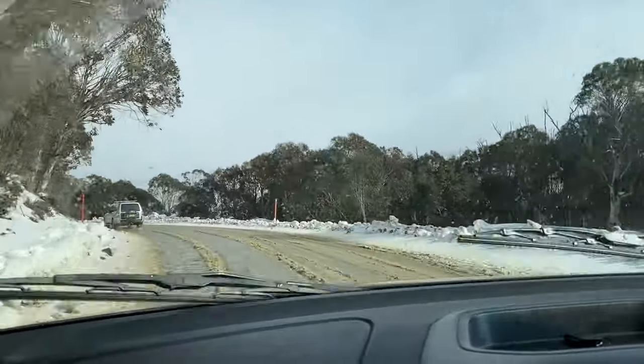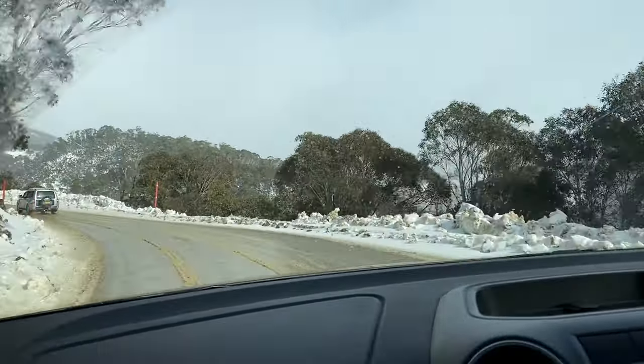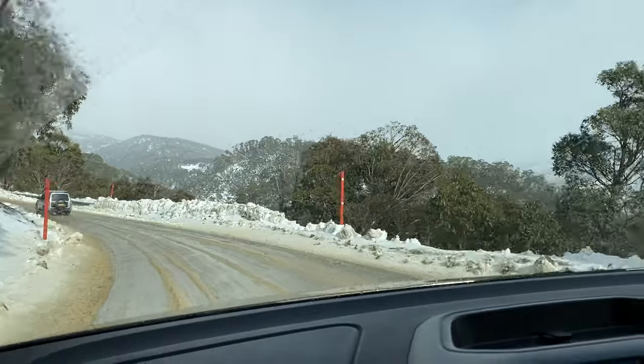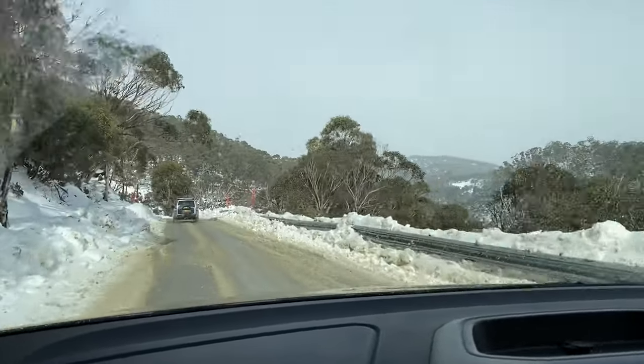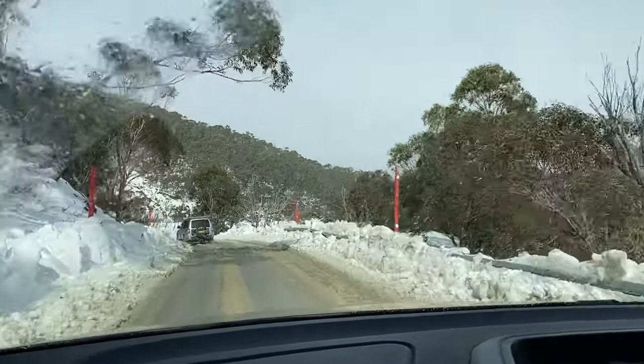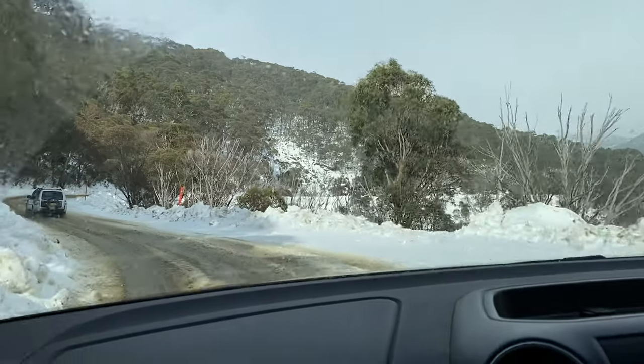So for those who are faint of heart, maybe this trip is something you want to have a think about before you come. If you're in a two-wheel drive car, you definitely will want chains. If you're in a four-wheel drive, just don't drive silly. Everyone along here is pretty good, actually. Everyone's taking the time.